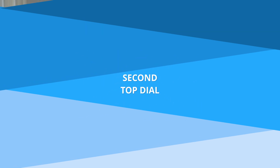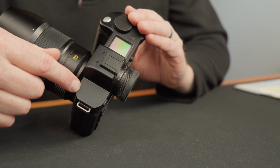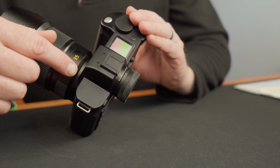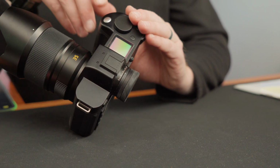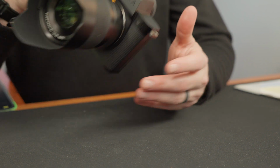And one other thing that they added on the SL3-S that this camera does not have is a dial up on the top, on the left-hand side of the camera. It's nice to have that additional dial, but the beauty of Leica is its simplicity. So I find that when I shoot with the SL2-S, I almost exclusively use it like this, just holding it like a traditional camera, and I do everything with my right hand, nothing with my left.